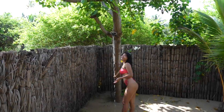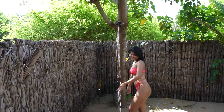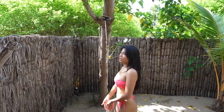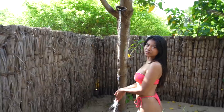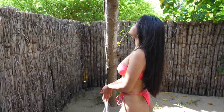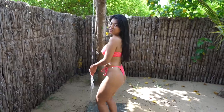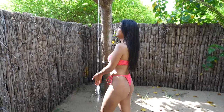Peace. Here's the outdoor shower. Now there's no hot tub. No hot tub, but I don't think you need it. It's not that cold and you enjoy this natural shower. Look at this. For a natural shower. Hey, we're looking at the shower, not you.